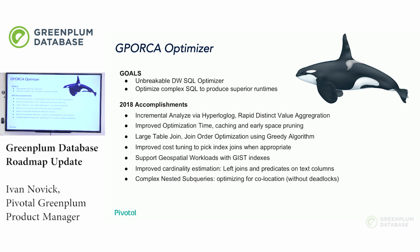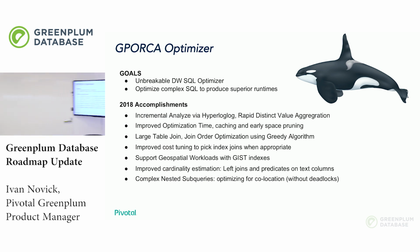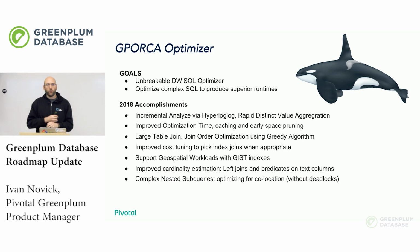So in 2018, there were a number of very technical and important improvements that have allowed us to bring on more and larger, big enterprises to run full-scale systems on Greenplum with hugely diverse and complex SQL.